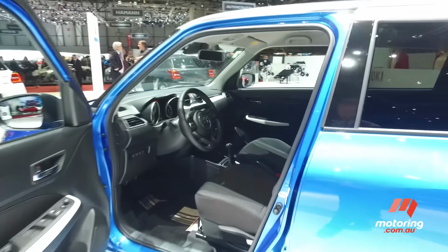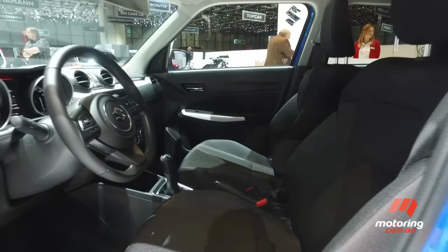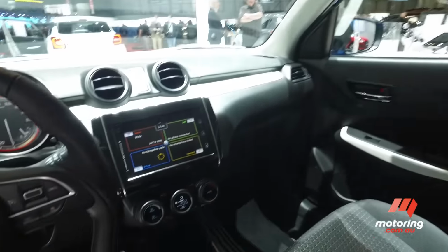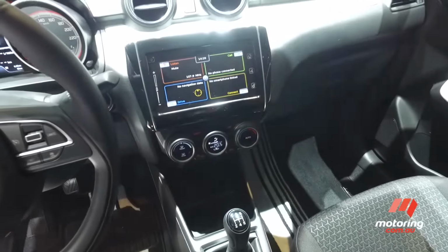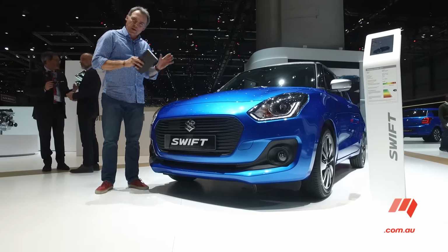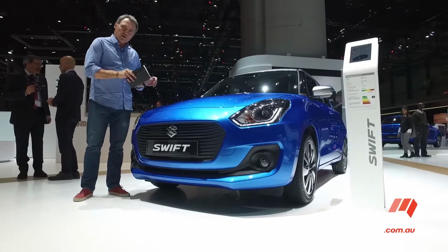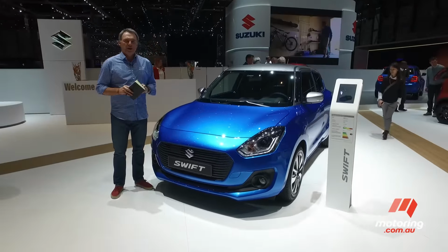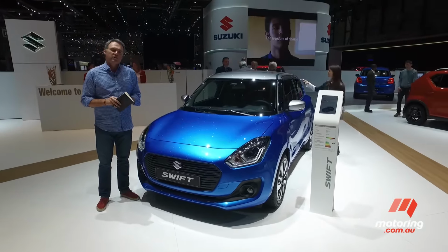Inside, there's some important new features like Apple CarPlay and Android Auto, of course, but also autonomous emergency braking is now featured on the Swift. Under the bonnet, there's a choice of turbo petrol or naturally aspirated petrol engines, and also a hybrid. But what we'll get in Australia, we won't know until closer to the launch mid-year.